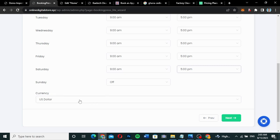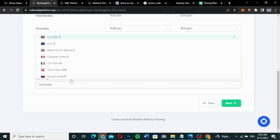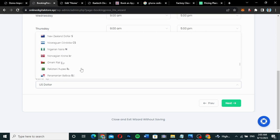Now with the currency over here, one thing I love about this booking plugin is it's so international. A lot of the plugins just let you choose USD, but with this one you can choose any currency that you like. So I'm going to look for Ghana cedi over here. Let me see. As you can see, we have Naira in it.